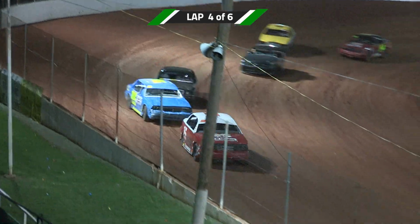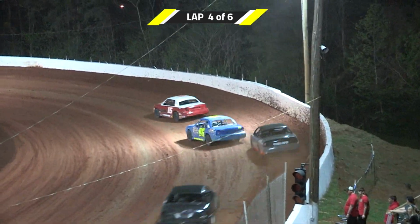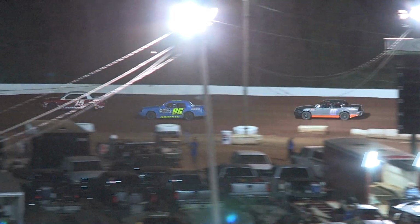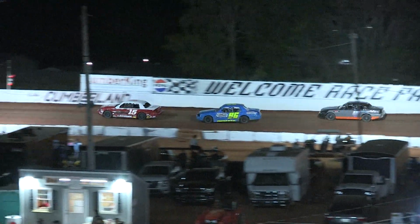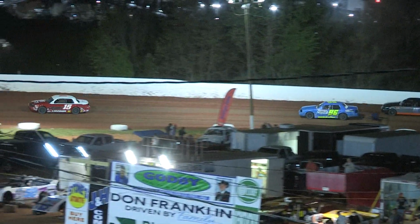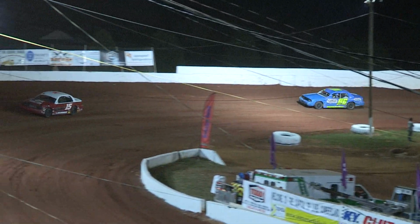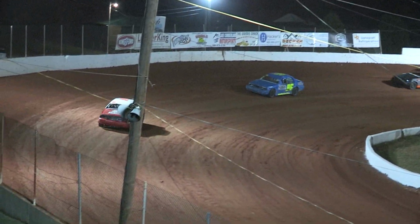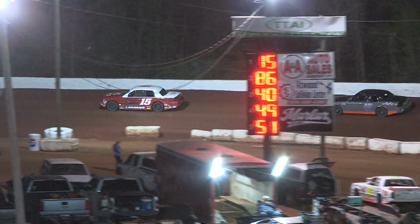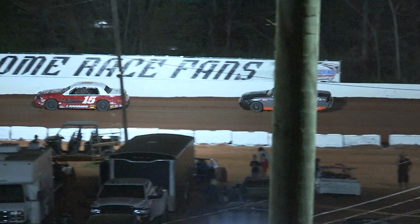So Jeff Roberts has jumped the restart there, so they're saying, and caution is out, caution is out. So Jeff Roberts jumped the start on that restart, and they're going to move him back 2 spots. Jeff Roberts being told that he did jump the start, so he will be docked 2 spots.